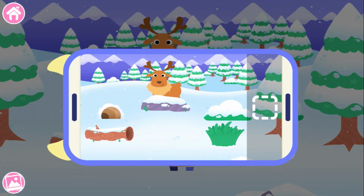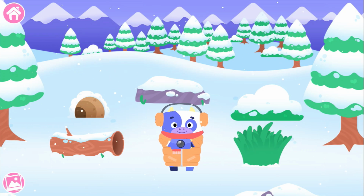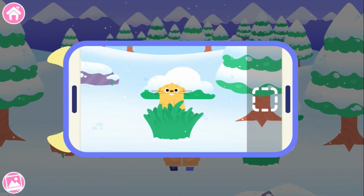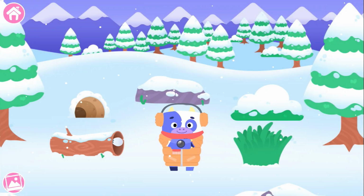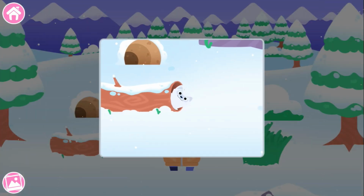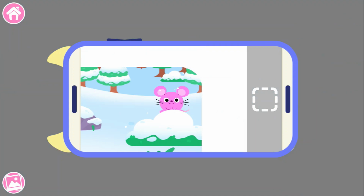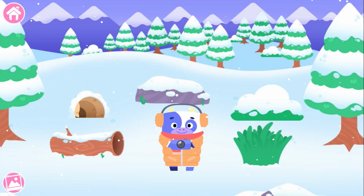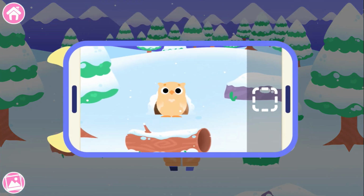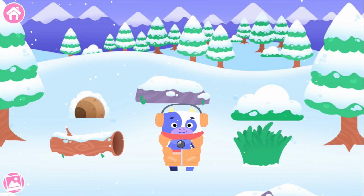Wow, that's a beautiful reindeer. That's a lemming. Ooh, you found an Arctic fox. Yay! A cute mouse. Wow, you found an owl. Yay! That's a lemming.